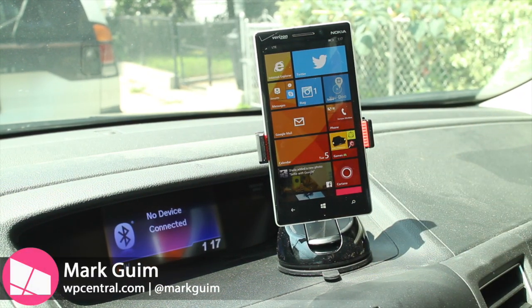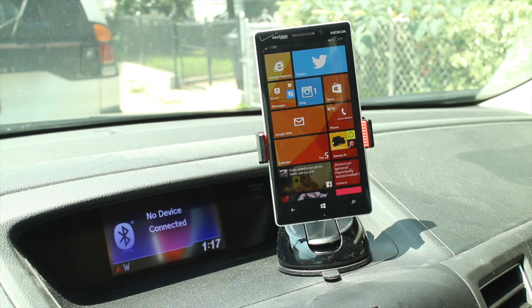There's a neat little new feature on Windows Phone 8.1 Update 1. It now lets you call Cortana from your car. All right, in this video, we'll show you how to do it.